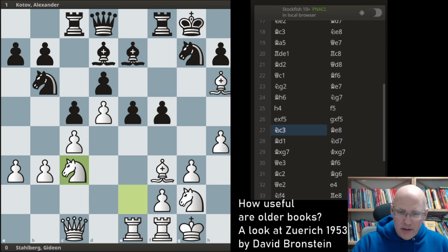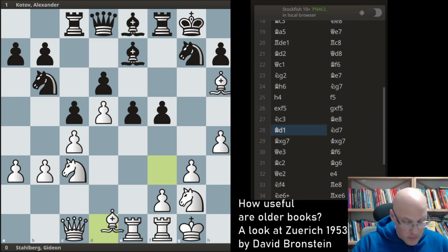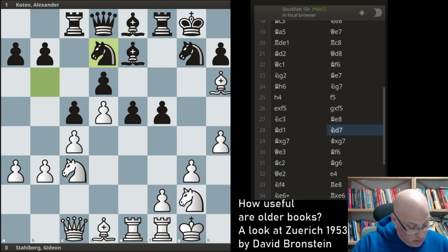Takes, knight c3. And I just want to get to this position. And this is the craziest part of this whole annotation. Now, in this position, just have a look at the situation here. White still has an advantage in space. With f5, black has weakened his position more than anything else. And he has absolutely no counterplay. I mean, black has no counterplay here.